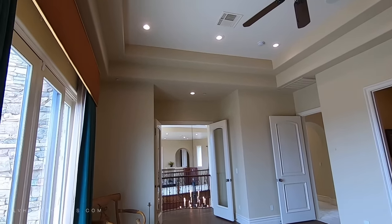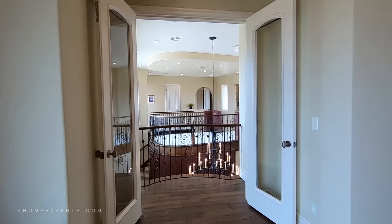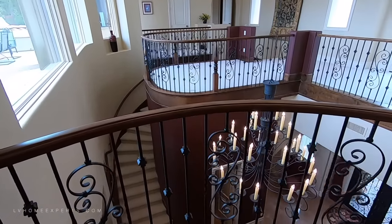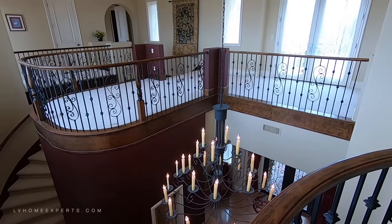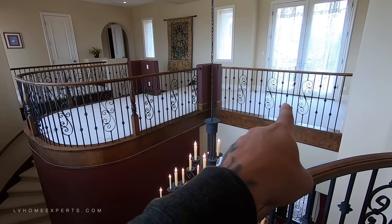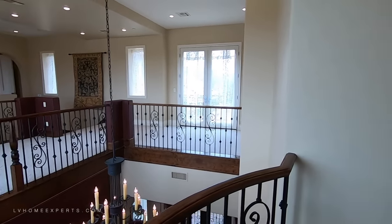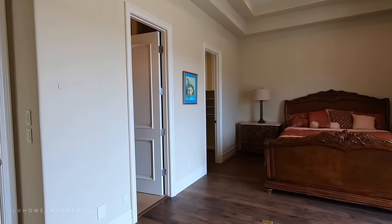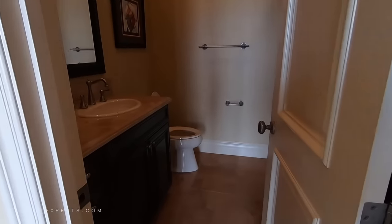Nice high 12-foot ceilings. This one has a French door out to the balcony. Man, if he had kids, this would be a good place to play hide and go seek and tag. And man, if I was like 13, I'd be crawling on these rails, jumping from one rail to the other. And you know how fun that would be? See, nowadays I can't do that. Man, I'll end up breaking something easy. Body does not recover like it used to.